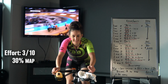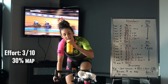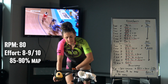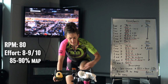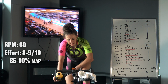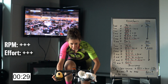Okay, 30 seconds till our third effort. Got 2 more. So take a last sip and get ready. 85% plus 30 watts, 80 RPM. Find that place. This is the beginning of your starting place. Get ready. Let's drop that cadence to 60. And your acceleration in 3, 2, 1, up. Get on it.